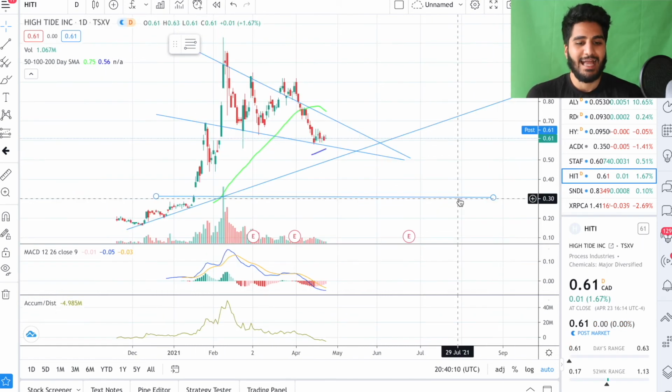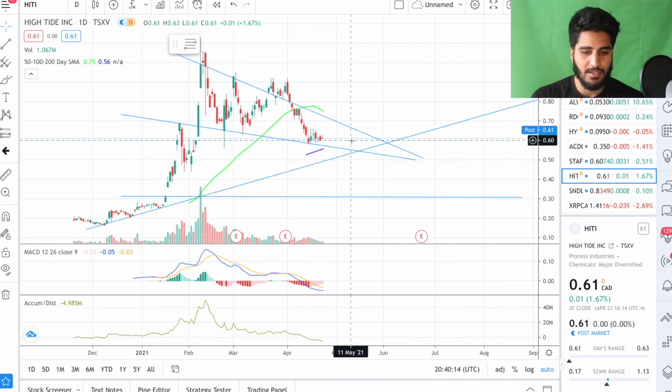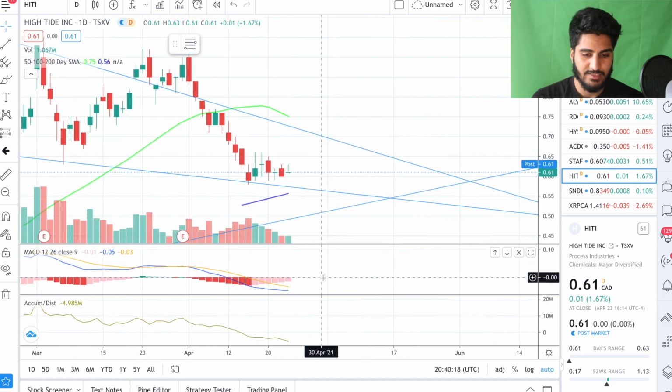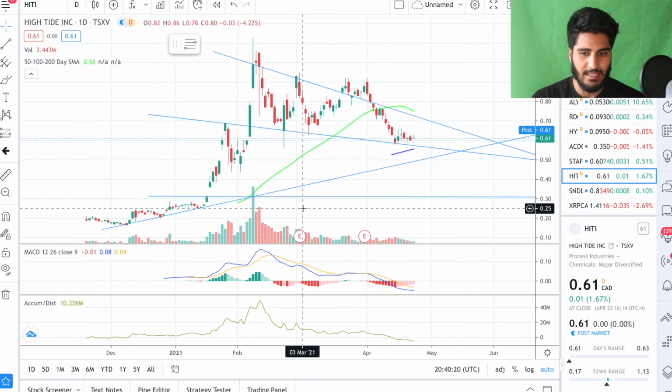Next stock of the day, we're looking at high tide on the daily time frame. So high tide was up about 2%. Nothing really crazy going on here. We are still trading within our wedge. Still no real signals to be getting into high tide in the short term.